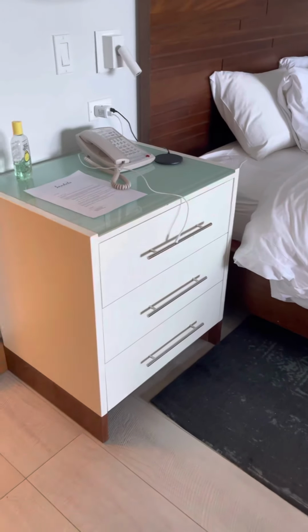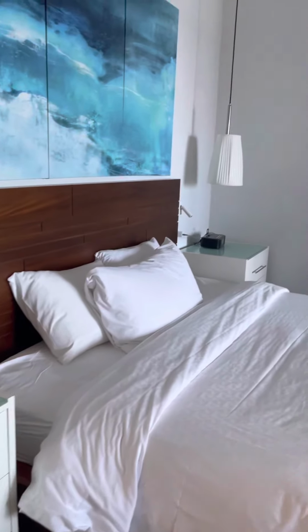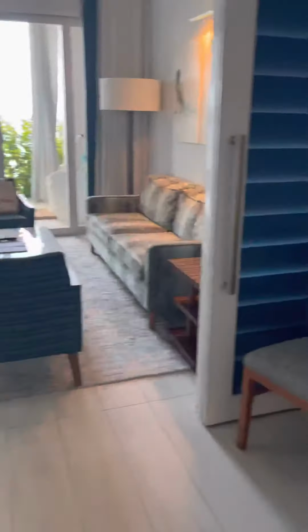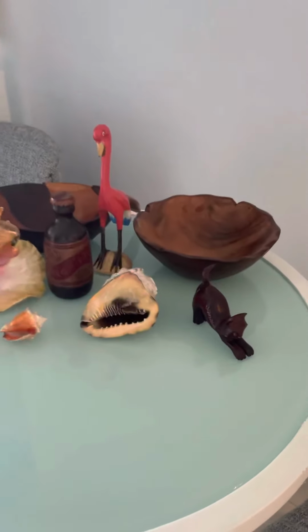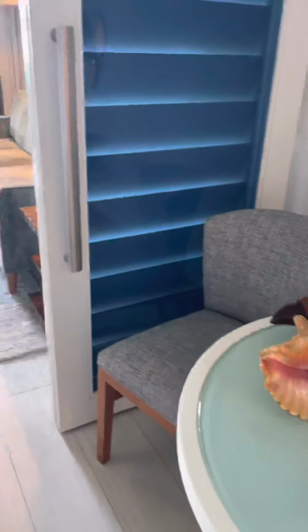Anyway, so bed, three drawers. It was nice. We used one for dirty clothes, one for t-shirts, one for socks and underwear. TV, we brought a Roku to hook up here. Here are our souvenirs that we paid probably too much money for.